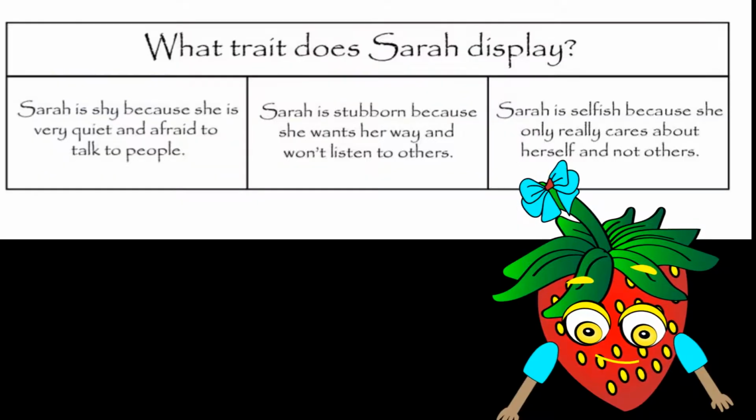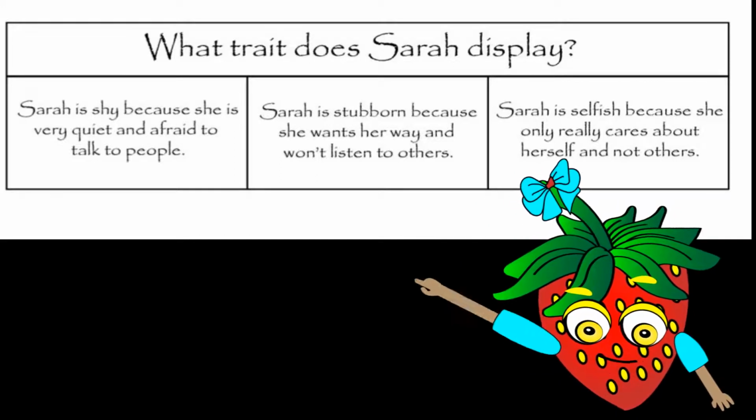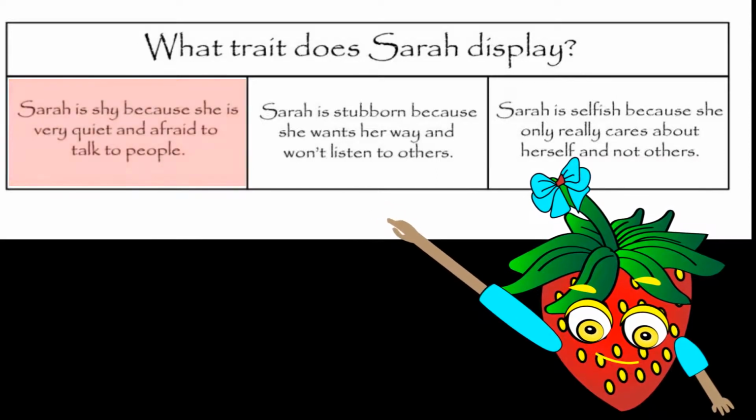When you are finished, take a look at all these character traits. Can you guess my character trait? Am I shy because I'm very quiet and afraid to talk to people?